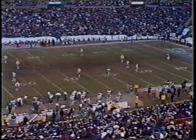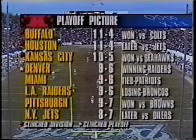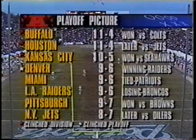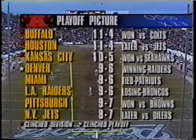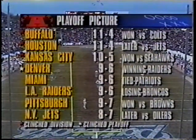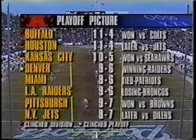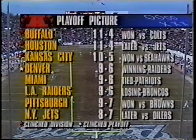As we take a quick check of the AFC playoff picture and how it stands, Buffalo defeated the Colts today, and Buffalo has home field right through the playoffs in the AFC. Houston goes against the Jets later tonight. Kansas City won against the Seahawks. The Kansas City Chiefs secure the 3rd seed in the AFC playoffs. They'll be at home for their first playoff game. Denver winning 3-0 as mentioned.